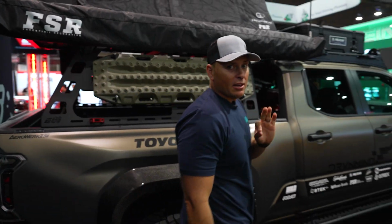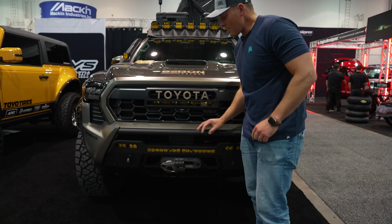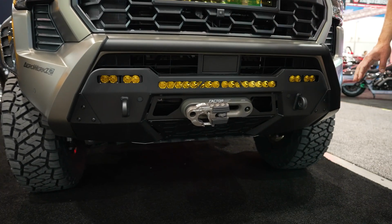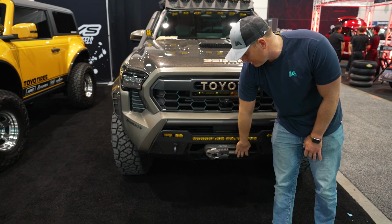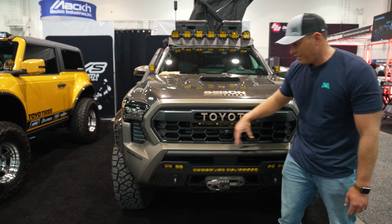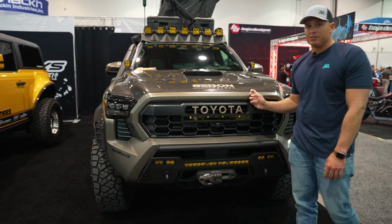Really clean build that I also really like this color wrap. I don't know what it is, but I like it. I missed this, but the CBI off-road front bumper is sick because it still maintains the body line and the original structure of the Tacoma itself, but you can add a winch in here, some light bars, and it just looks so clean. I've seen people mount lights right here as well, which is a really cool solution, but this is a really awesome build.